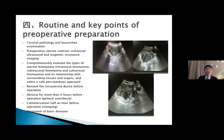We also do the routine preoperative preparation. The first is the cervical pathology and nuclear examination. The preoperative uterine contrast enhanced ultrasound and MRI comprehensively evaluate the type of uterine myoma and its relationship with the surrounding tissue and organs, and select a safe percutaneous approach. And remove the intrauterine device before operation, because the IUD is metal, and it may transmit the heat and injure the endometrium during the operation.